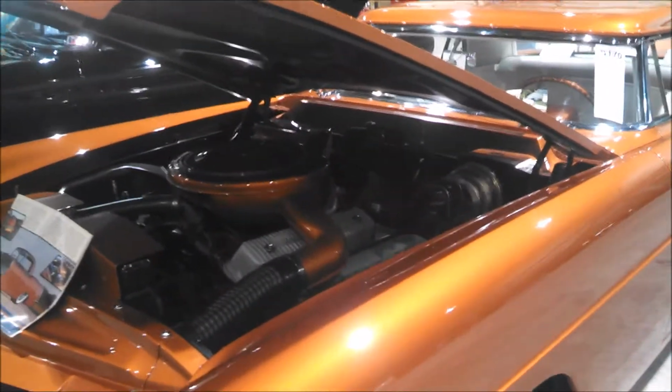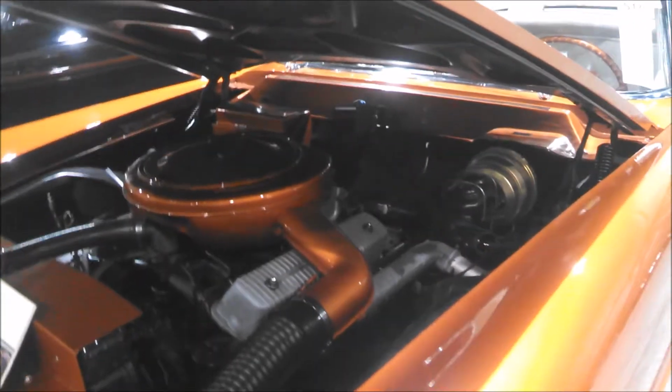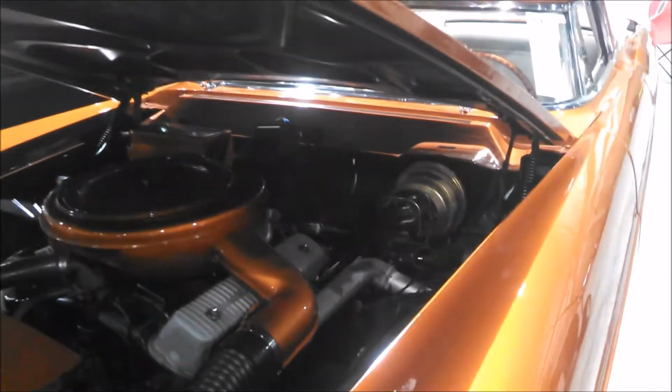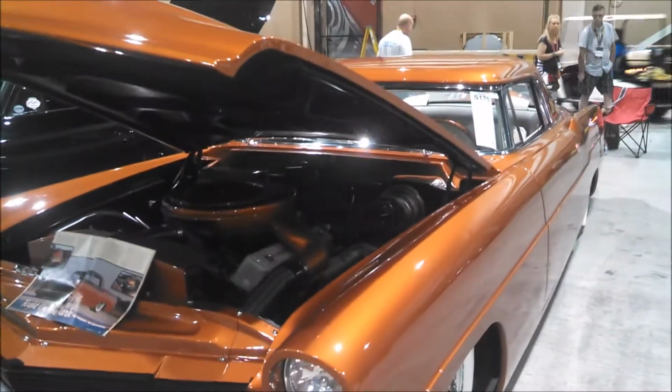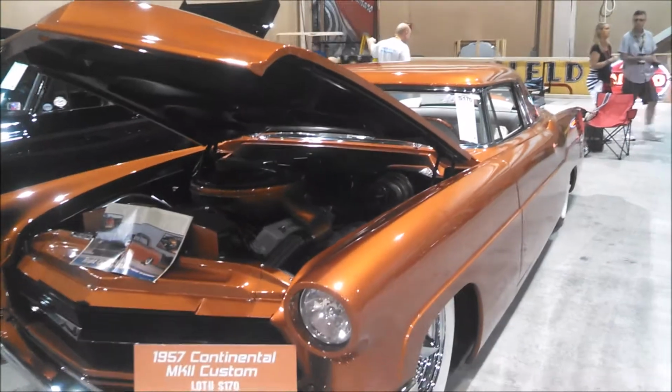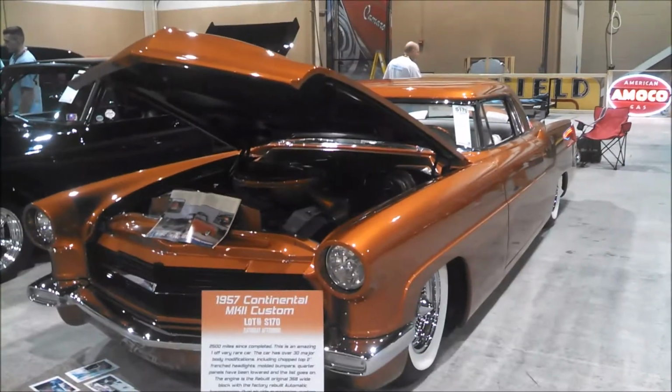This is powered by a virtually hand-built 368. This particular car, of course, is totally customized. Taking a rare car like this and customizing it takes quite a bit. But as you agree, this job is well worth it.